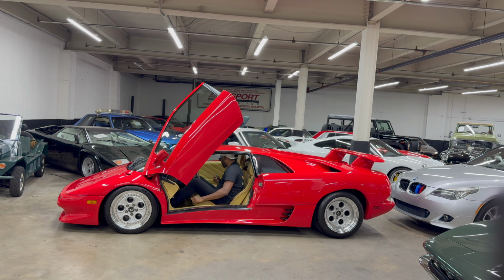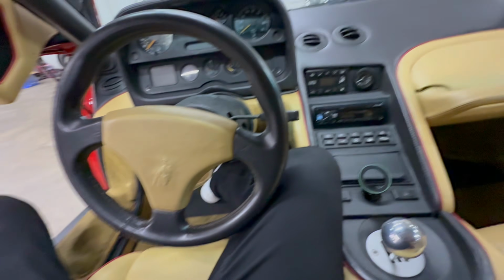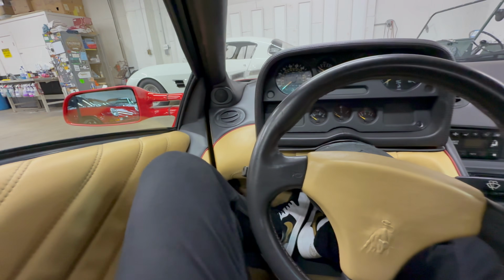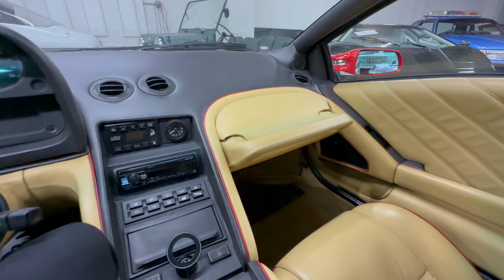Everything is wrapped in leather in this interior. Inside, the visibility is interesting. But you can see my right knee barely has any clearance. And when I close the door, I have lots of knee room on my left, and there's no room on my right. Not very symmetrical, but the fit and finish is pretty cool.